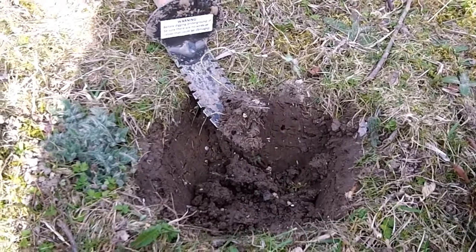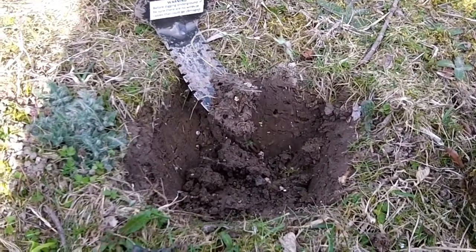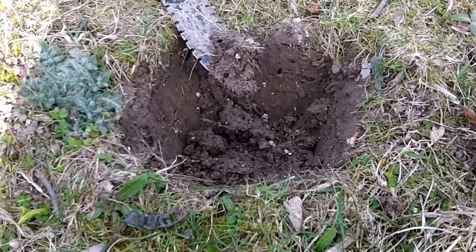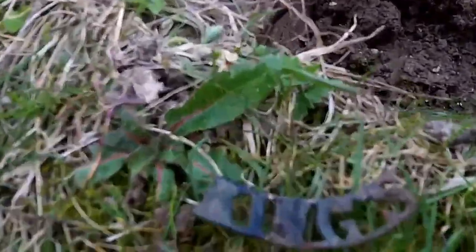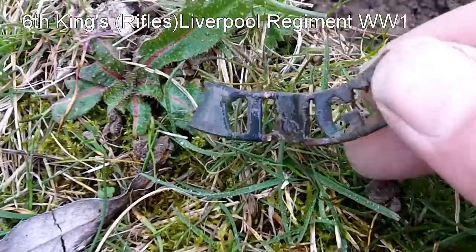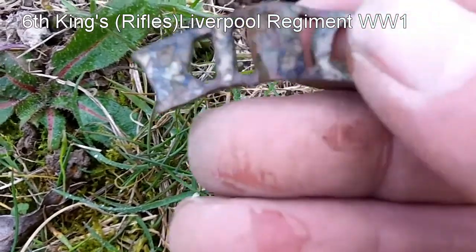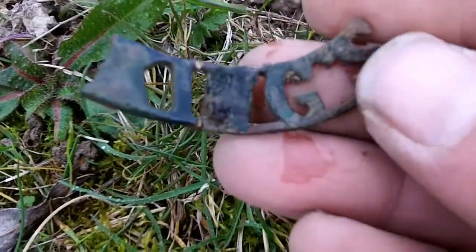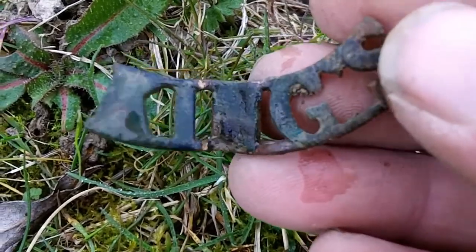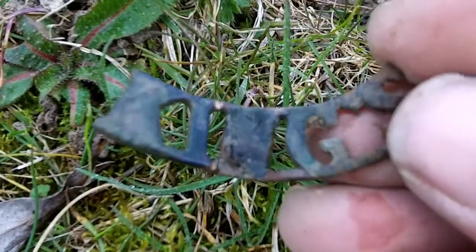I wasn't gonna film this one, because I keep finding them shoulder flash badges. I dug it and I saw it poking out, so I pulled it out, gave it a spray. It's kind of thrown a spanner in the works. That's the King's Own. I didn't know they were here as well, unless, I don't know, honestly don't. There you go, look, that's a different one. That's another one off of a shoulder. King's Own Regiment.